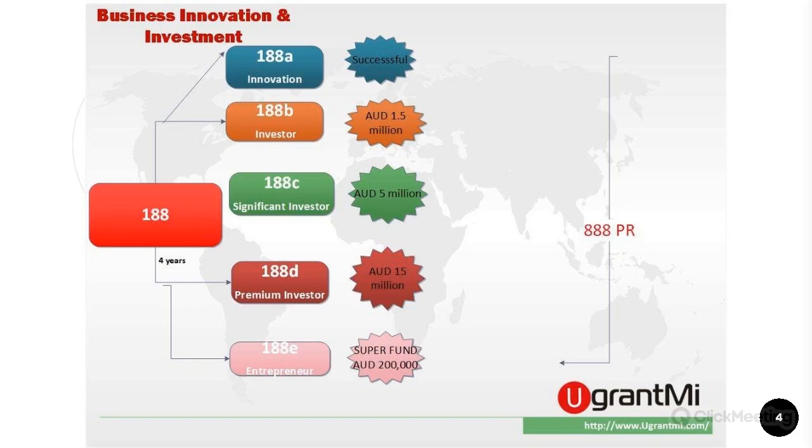The 188C, this is really good one because with this visa the clients invest Australian dollar 5 million to an investment bank. Okay, investment bank can be various. So if you want to find out about which bank you should approach, ask me about this. But this is a really good way because investment banks provide really good commission for referring clients to them, which is really sound commission. Of course, depends on the terms and conditions.